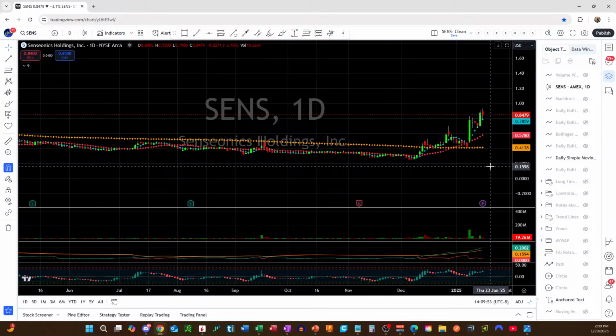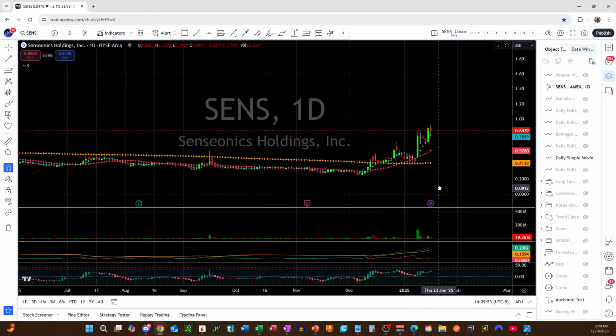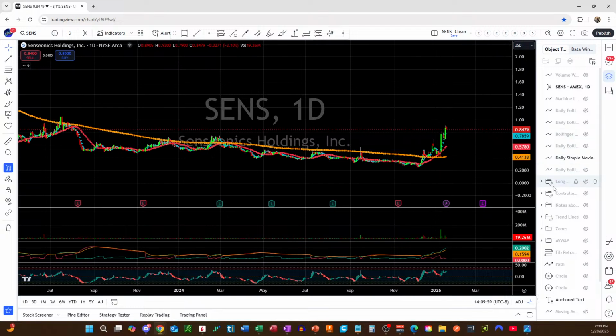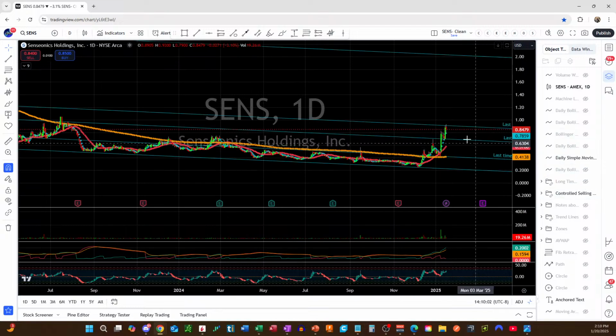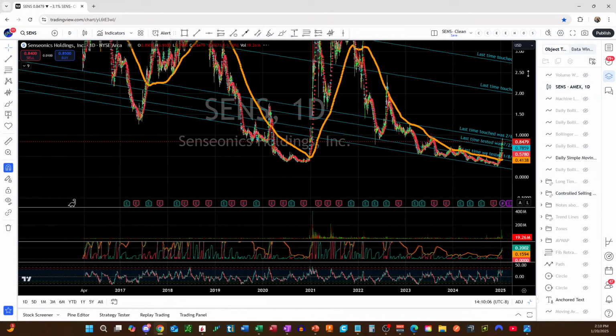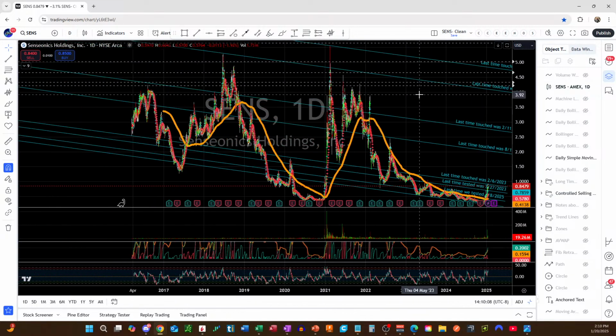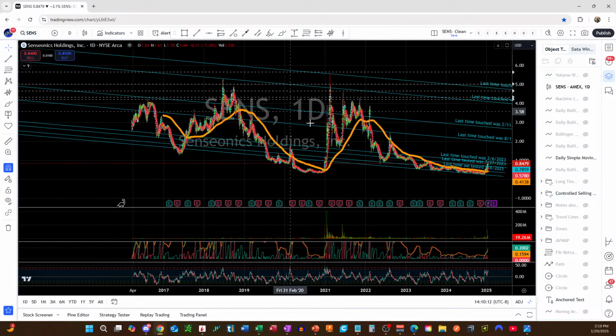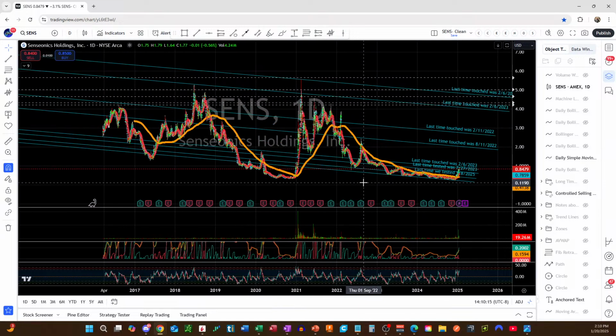The other part is we broke what I call long-term channels. So I'm going to try and show you here. There are these long-term channels, which are these cyan colors. And if you take a big-context look at the stock price through its history, this has always been what I call a controlled selling channel. In other terms, it's an algorithm that's selling these stocks. And the price has been tracking along these channels, different manifestations of them.